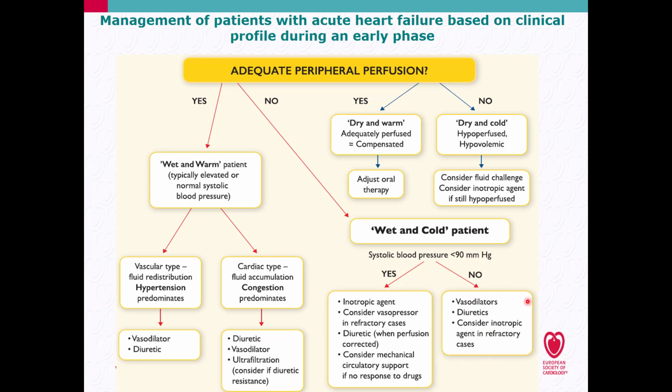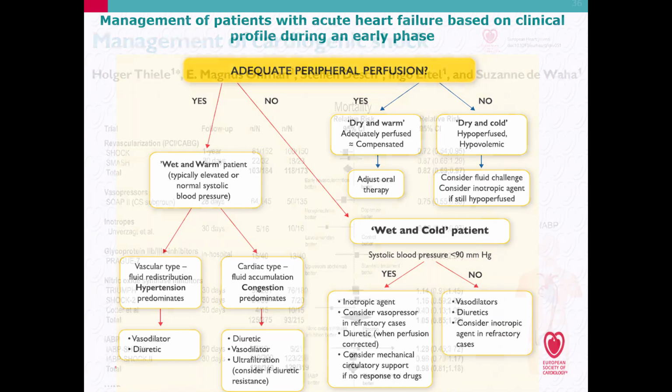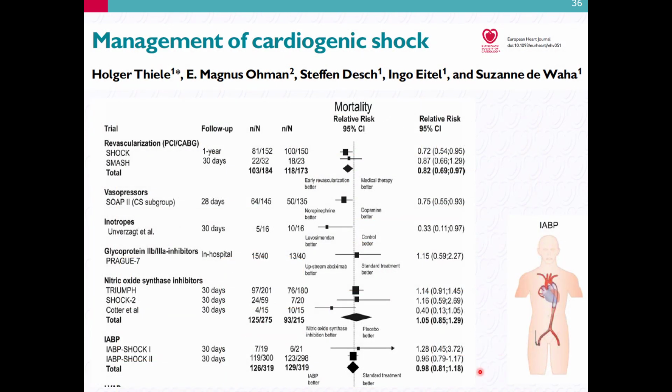Vasopressors, well, we know from the SOAP trial, no placebo group was included there. Patients with all types of shock were allowed. Most of them were septic shock, but there was a small proportion of patients who had cardiogenic shock. In that trial, noradrenaline was compared with dopamine, and noradrenaline did better than dopamine. Dopamine led, as perhaps suspected, more often to arrhythmias.